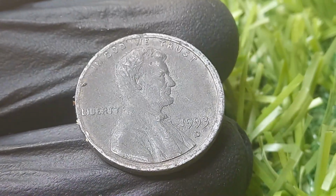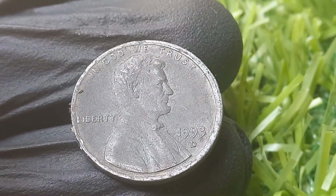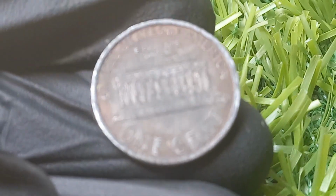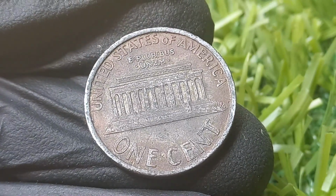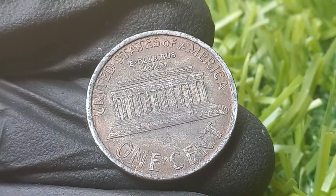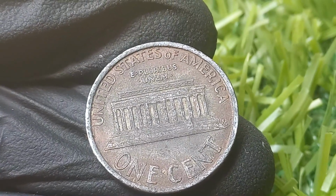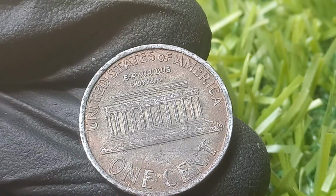So tonight, when you empty your pockets, pause for a moment. Run your fingers across those pennies. Tilt them under the light. Look for the flaw that turned copper into gold. Because this exact penny could be sitting in your drawer right now, and it's worth over $1 million.